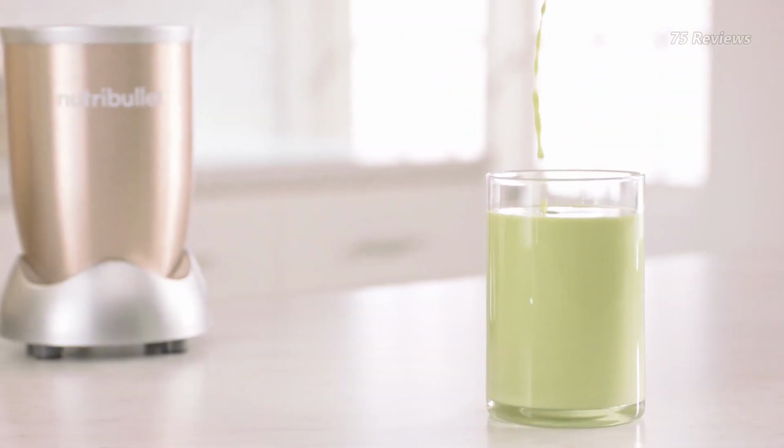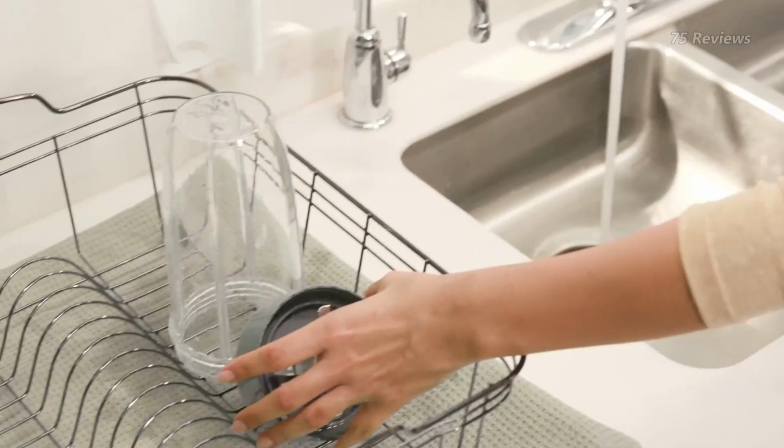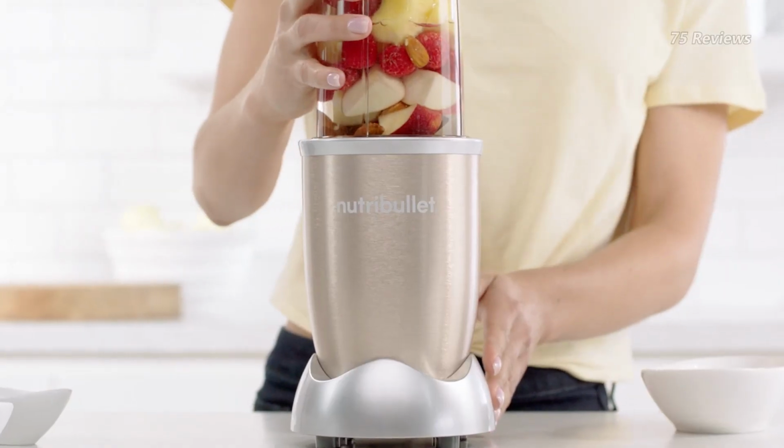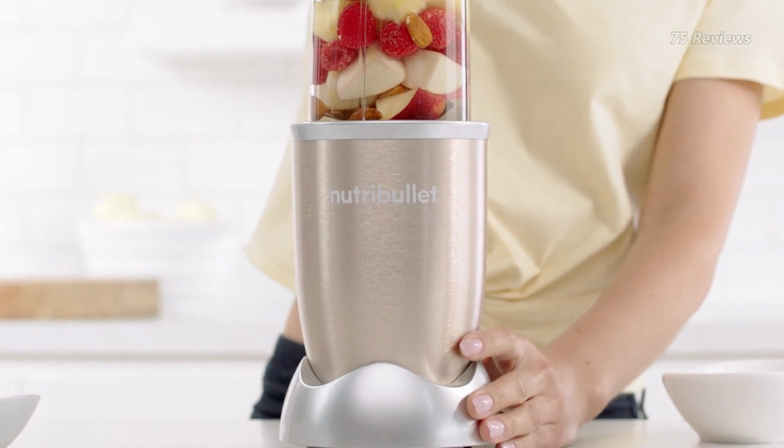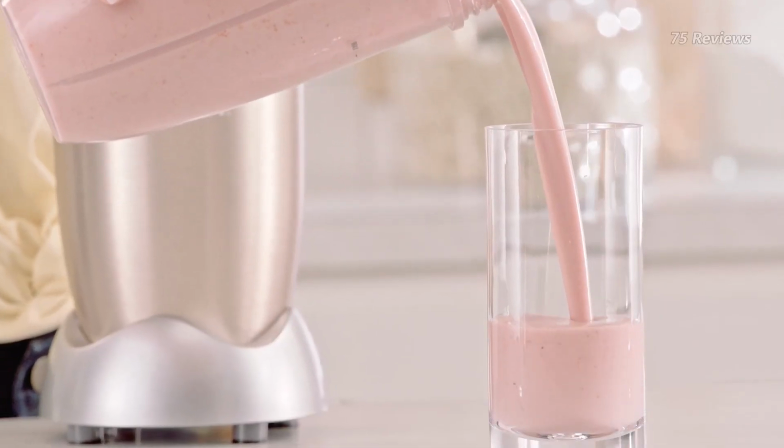The blender includes two 32-ounce cups, suitable for generous servings and convenient single-handed use. It comes with screw-on lip rings and attached handles for easy handling. The flip-top lids allow on-the-go use, though there may be minor dribbling when tipped over.